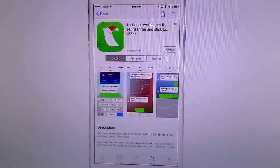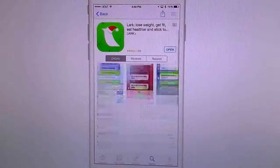Being that we're now in 2015, I decided to cover a fitness app that I've been using daily. This app is called Lark. Now they've kind of changed the app a little bit. It's had a couple of updates here and there, but this is what it looks like in the App Store.